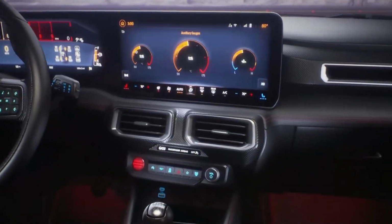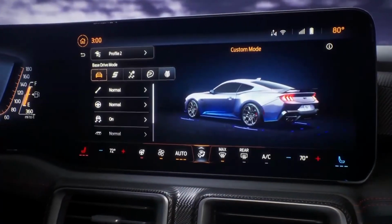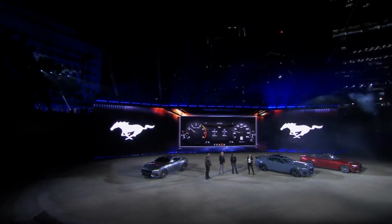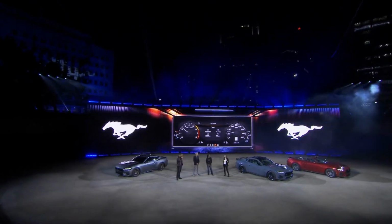Okay, so I've got to ask, you're part of the team. You've got your hands all over it, your fingerprints on it. What's your favorite? Well, there's a lot to choose from, but I really love the Fox Body Mustang theme cluster. It will take you right back to the 80s. It's really cool. And it's even got a night mode with that iconic Ford green night color.